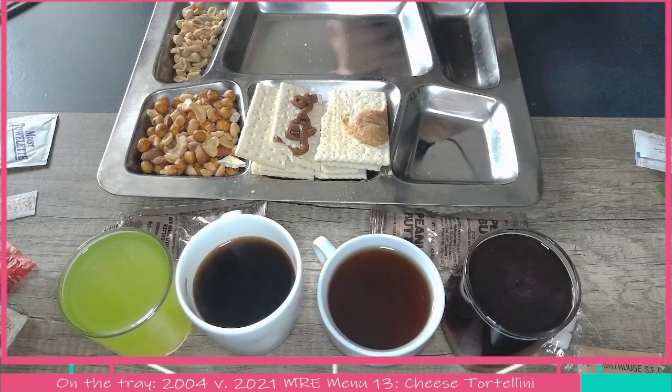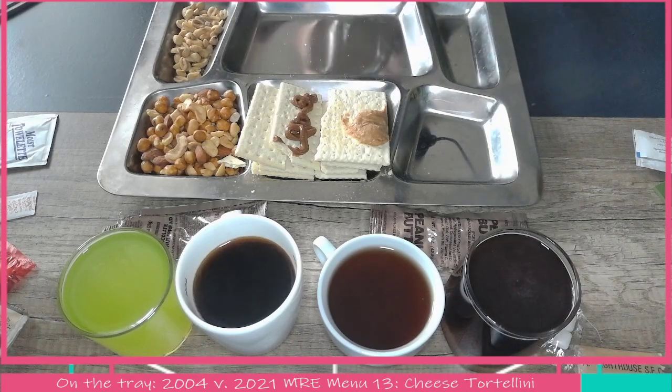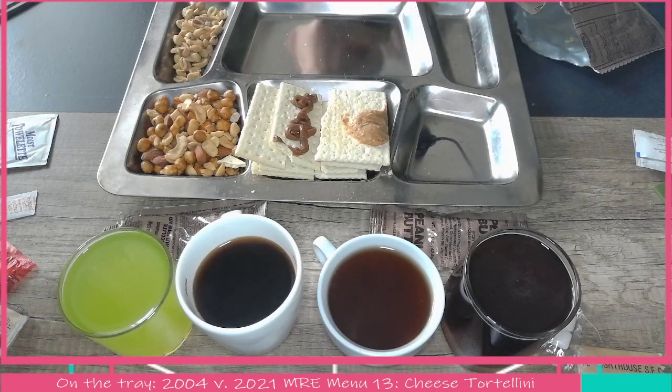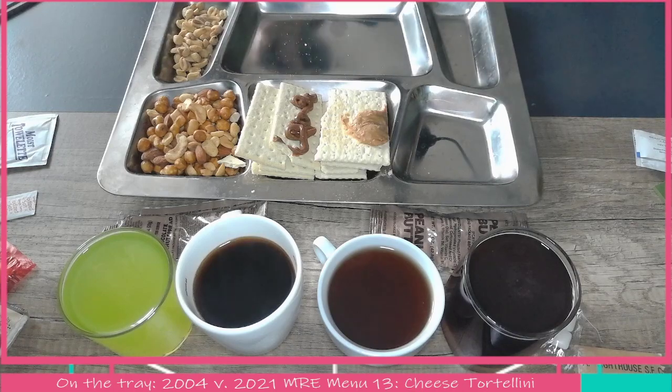Okay, so what to get next? Pumpkin pound cake. I'm really curious about. I never had one. Obviously there were different pound cakes in the rations. Okay, that's nice. And I'm never too fond of the texture because it's dry and sticking to your mouth and just weird.